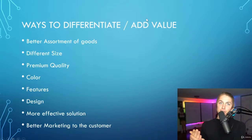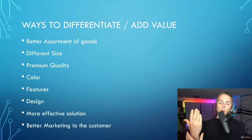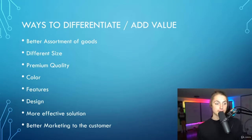Another way you could differentiate is simply by adding a different color. Let's say you were selling a fitness accessory, and there was just black and the generic colors, but perhaps there is a subset of women, not to be stereotypical, but there are no pink ones. My sisters love pink. They're as womanly as you could get, and they would buy anything pink. So you can add a color, and that speaks to a customer who's underserved in the market. There's also the difference of adding features.